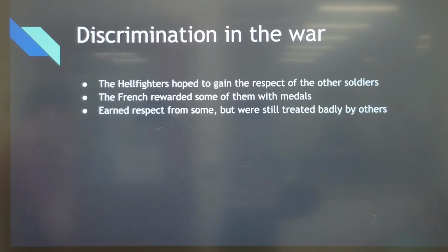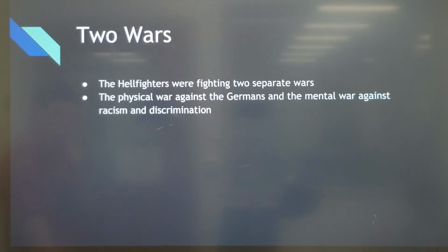Brooks draws a parallel between the physical war the soldiers were fighting against Germany and its allies, with the war they were fighting to get the same treatment as white soldiers. The latter seems to bother the Hellfighters more than the actual war itself at times. Fighting was simple, however racial equality was not.